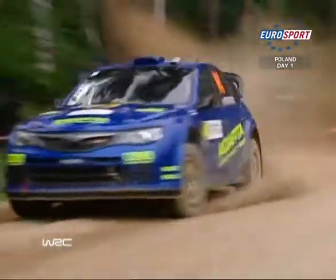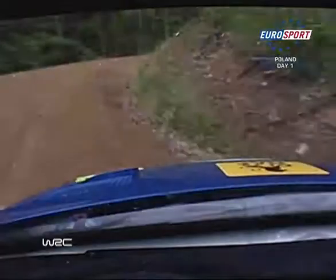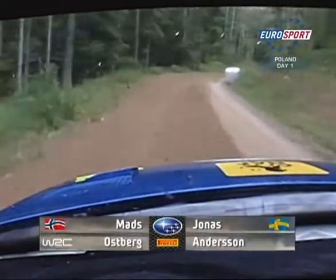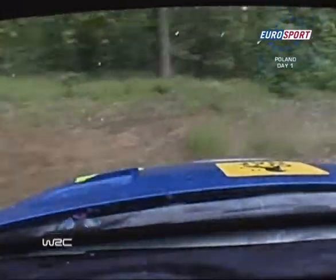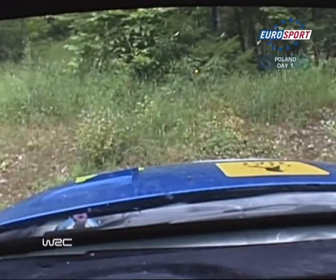Mats Osberg has been struggling to find the best setup for his Subaru Impreza. A spin early in stage 4, a sign that he's not entirely at ease. The Norwegian is currently running down in 11th.